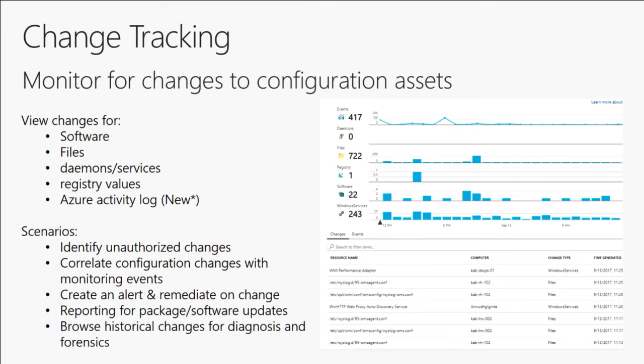We think it's very important in diagnosing issues. So if we see a change in a performance counter that's significant or an outage, and we want to know what happened at the time that changed, we can look for, maybe Java was updated when we started seeing these errors on our web application. We can alert on changes. If we're concerned about the state of a service, we can create an alert when that service state changes in our environment.